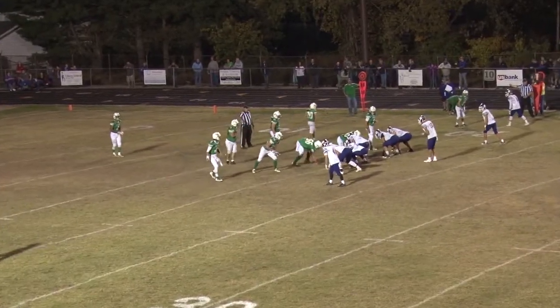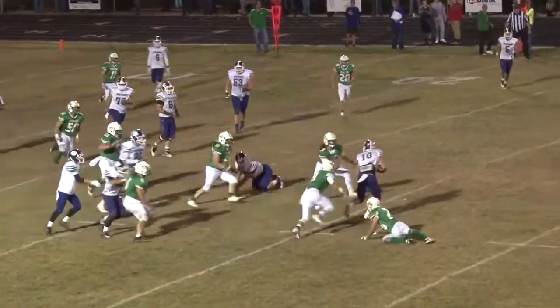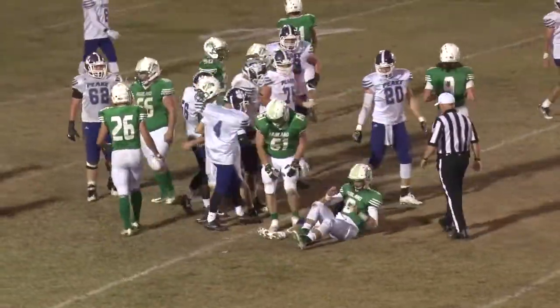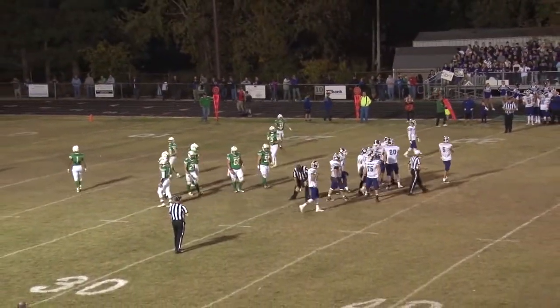Panthers still in the spread. Trips to the left. Twins right. The snap is high, and Browning gets it. That's going to be trouble. And he's going to lose yardage. He reverses field once, twice, and is going to lose 10 yards. And again, Jason, the Panthers in Dragon territory and just can't.